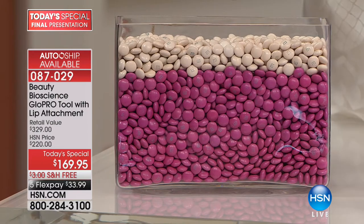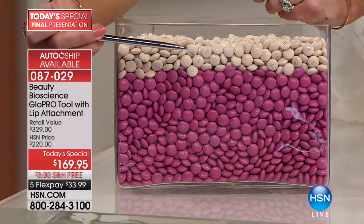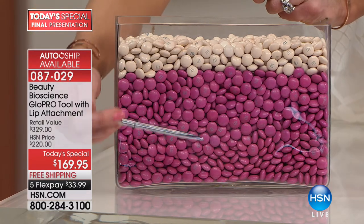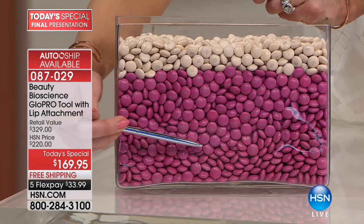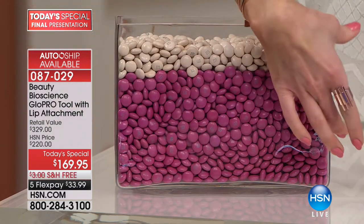But you know what? All of the giants that make volume, they live down here. This is dullness. This is uneven skin texture. Your skin feels dry. Volume, those giants live down here. So to get them, our only way before GloPro was to take all of this off.